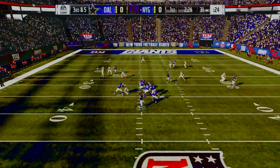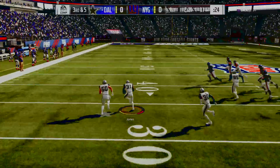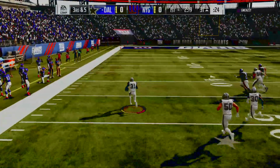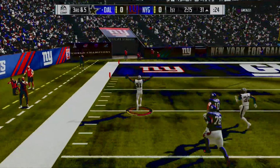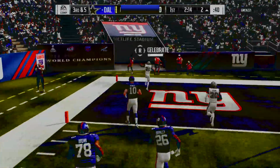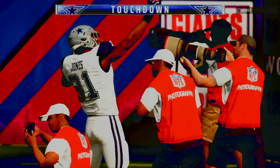Now Manning. He rifles one that's intercepted. Picked off Byron Jones. And he's free going down the left side. It's a foot race. And he will score. Touchdown, Cowboys.